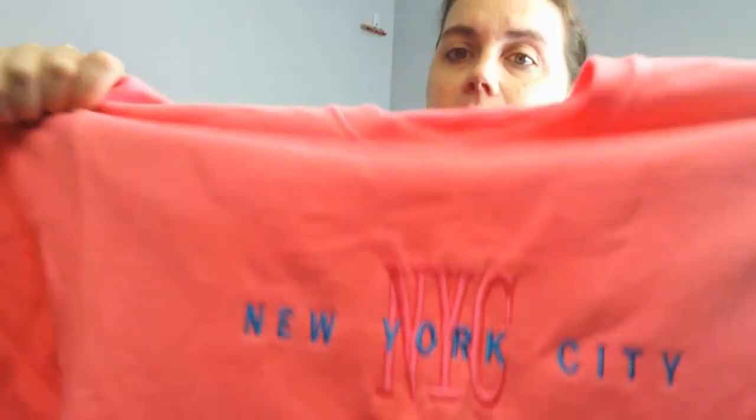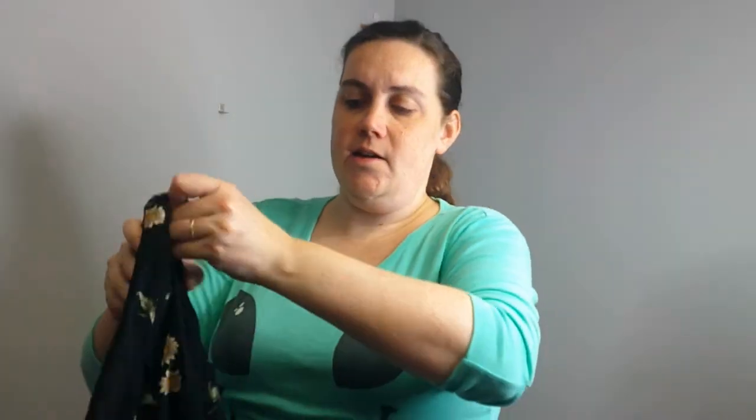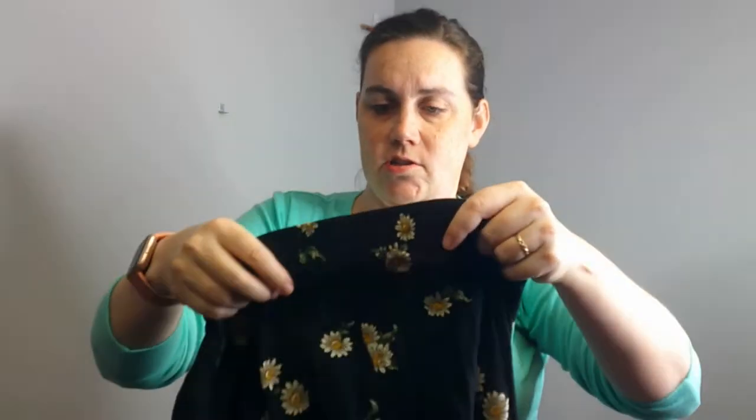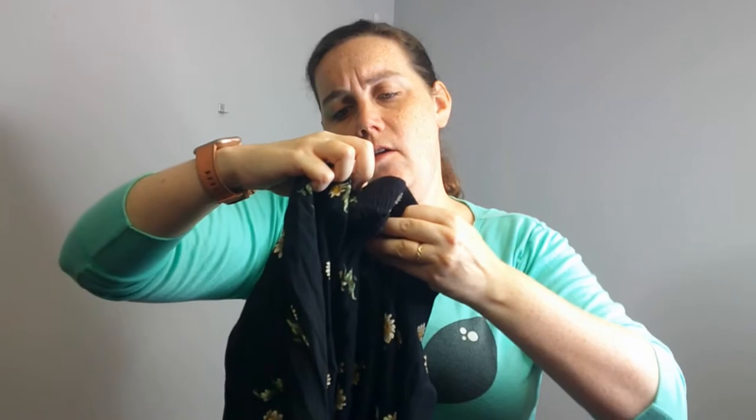Oh, I got this with Barbiecore in mind. This is like hot pink, New York City embroidered. I think this will do well. I could probably post it on Depop, do really well. Here is another 90s skirt. Is it rayon as well? Might be. It's a rayon acetate, but yeah, another black floral. This one's got daisies on it. Midi skirt.